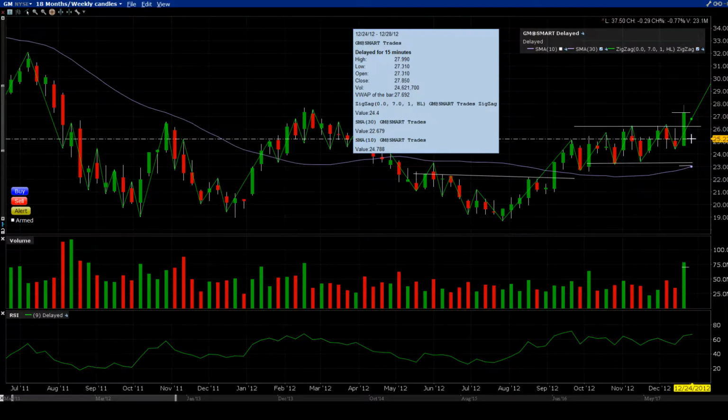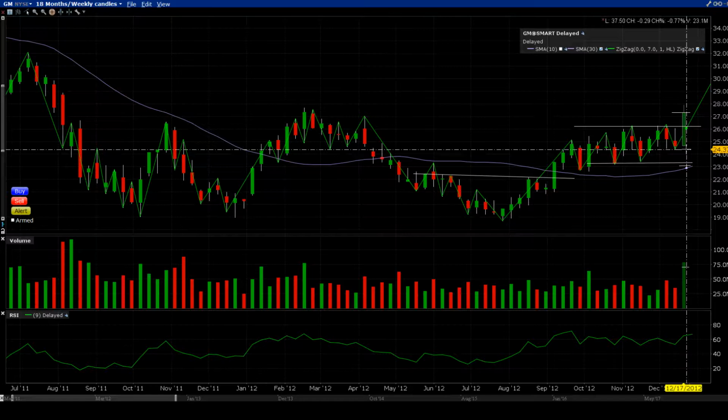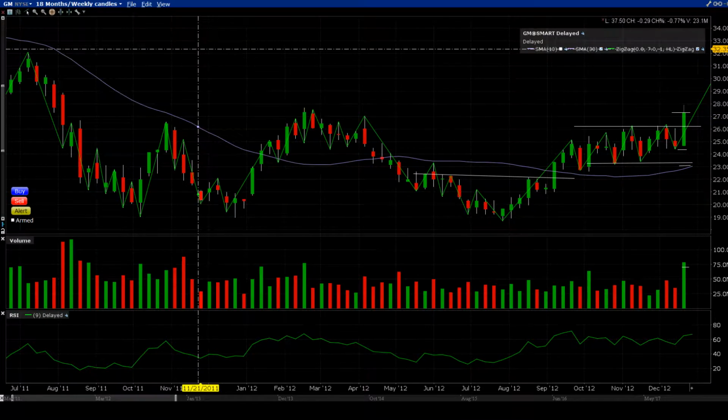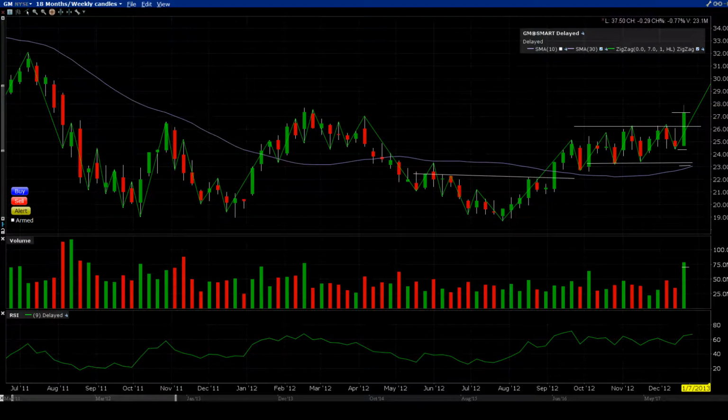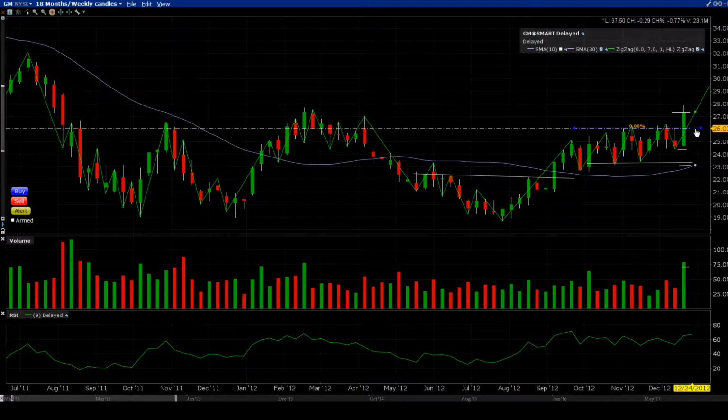All right, trader's way. With the trader's way, you put the sell stop about 4 to 6% below the breakout line. Here's where you have to pop out your calculator. So right now, the breakout line is, no, let me put it, it's right here. The breakout line's at 26.